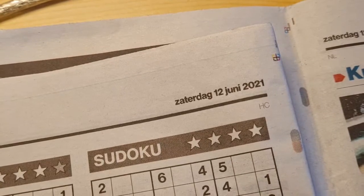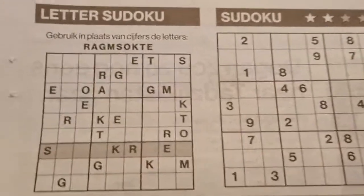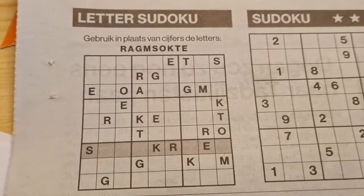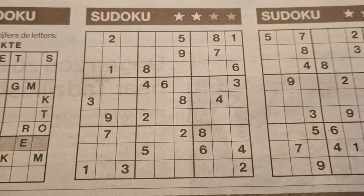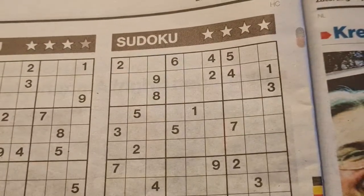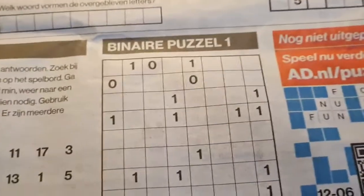We have here in this puzzle page the additional extra Sudokus and puzzles. 7 extra puzzles or Sudokus. First one is a letter Sudoku. Second one a Sudoku with 2 stars. Third one, Sudoku with 3 stars, and the fourth one, Sudoku with 4 stars. Then we have a tectonic with 4 stars, tectonic with 1 star, and a binary puzzle.